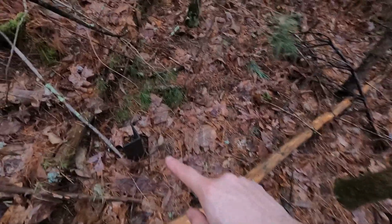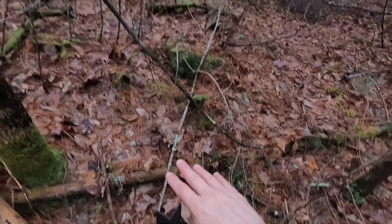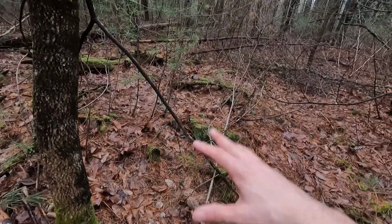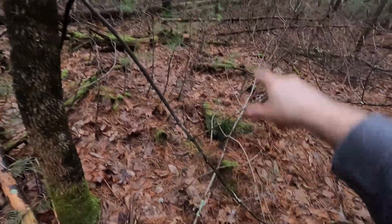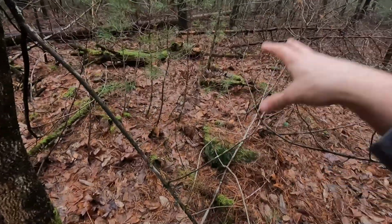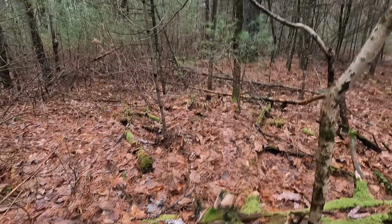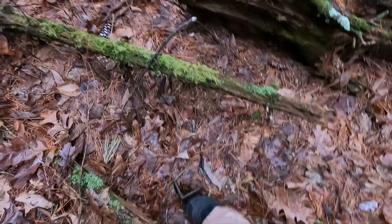I've never noticed this before, but there's a big chunk of angle iron in the ground. And then interestingly enough, next to the angle iron is another old, looks like a pile of stones. Hard to tell with all the vegetation and leaves on top of it, but this doesn't look natural, and I don't believe it's from the time when the well was filled in. I believe this is probably original to whatever was here. So that first piece of angle iron is right over there, and on the other side of this mound is another one in the ground right here.